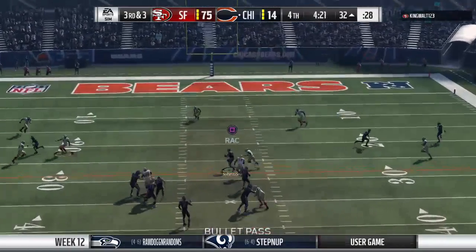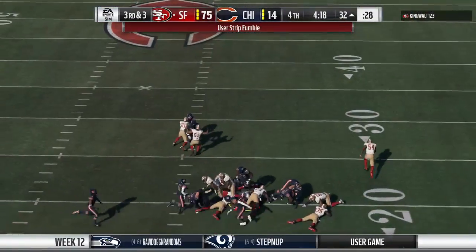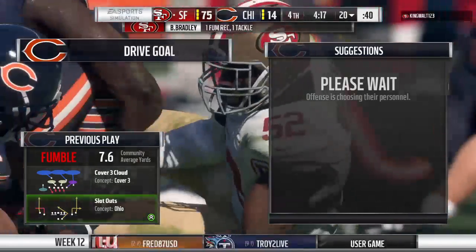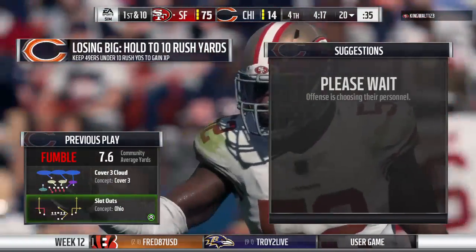Out of the gun, it's Ryan. This is Johnson. He's got it. And Johnson lost the football. It's loose, poked out. And now this is scooped up by the 49ers. And a big turnover there as his guys will get the football back.